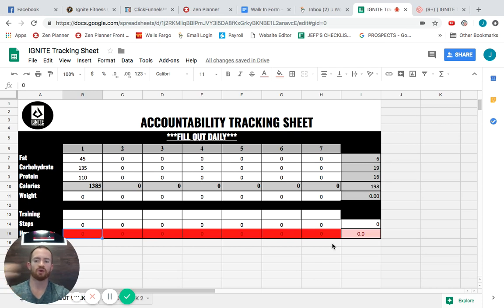So what does all this information give us? Number one, it's going to give us your averages for fats, carbs, and proteins. It's going to give us your average calorie intake, your average weight, your average steps, so your activity level, and it's going to tell us what training you did, and then lastly, your average hours of sleep that you got for the week. Okay, so it's going to give us a ton of information to allow you to be successful.